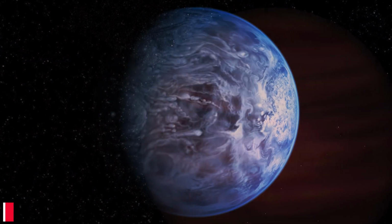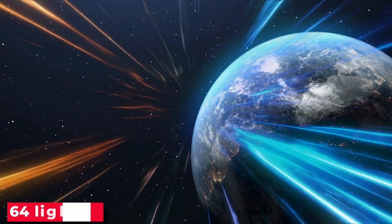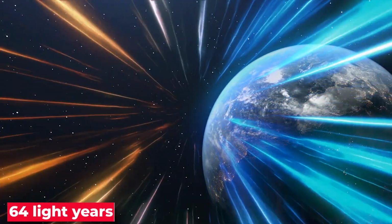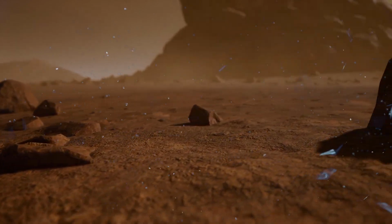For instance, the gas giant HD 189733b, which is only 64 light-years away from Earth, has winds and temperatures that are so extreme that they cause it to rain shards of glass. This phenomenon is caused by the fact that it has a very high surface temperature.